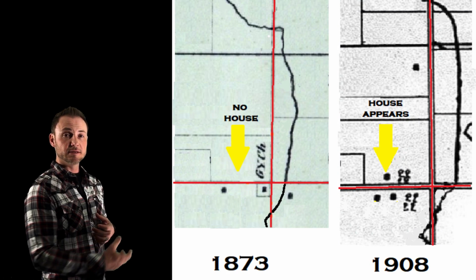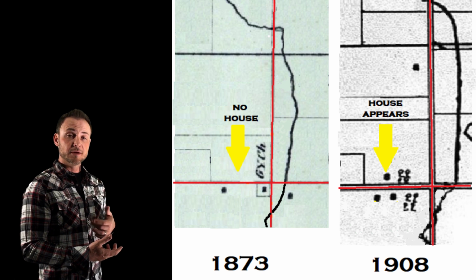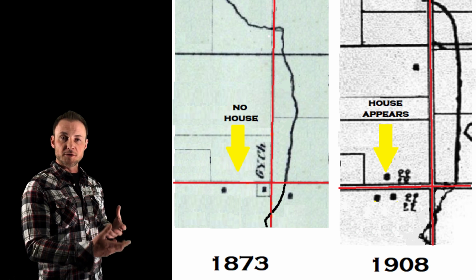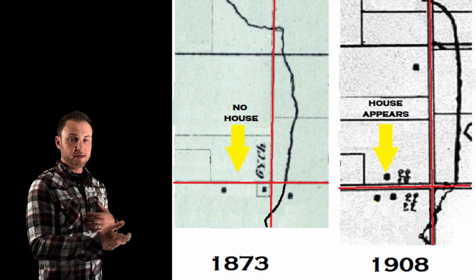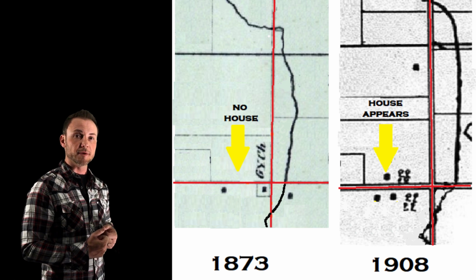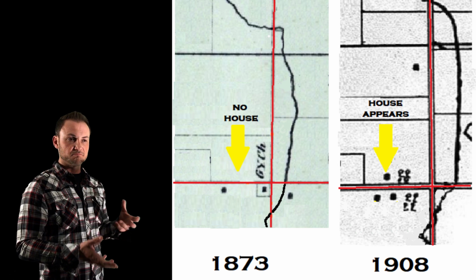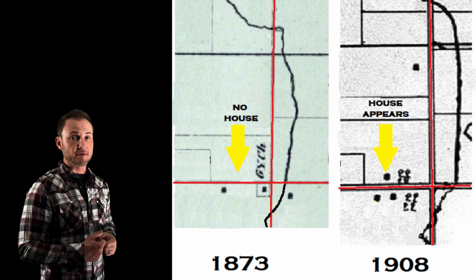Now, something that kind of comes in is this 1908 atlas. The 1908 atlas not only shows 2 houses on the south side of the road, but it also shows an additional one that pops up in 1908 on the north side of the road. Now I know that the one that pops up in 1908 did not show any houses in 1873 right there. So there was a period where there wasn't a house, and then it was built before 1908, which shows up on the 1908 atlas. I know from the landowners that that newer house, built 1908 or just prior, has lived its life, and it was torn down about 5 years ago.